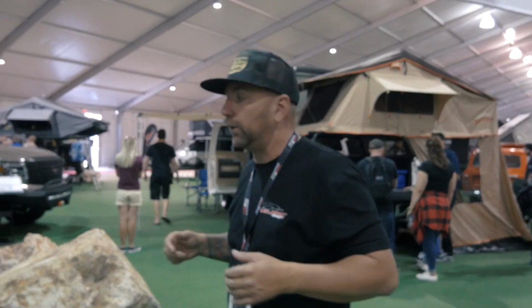So really cool, but now we're gonna jump into something bigger, and same thing, not necessarily the truck, but I wanna jump over and check out this awesome trailer over here, which you could put behind any vehicle and have a really fun time, and it's gonna be able to sleep at least 4 people. Let's go check it out.